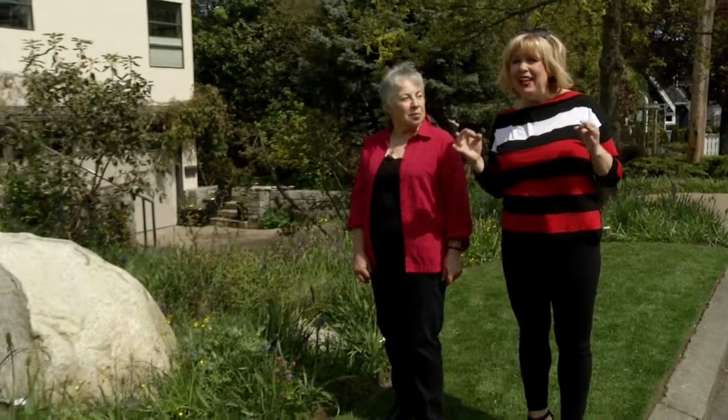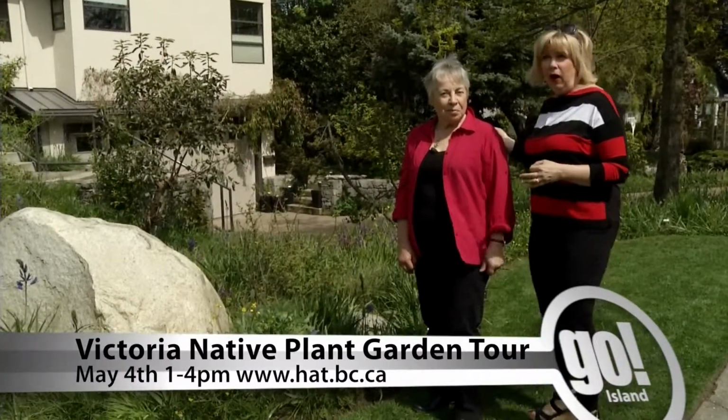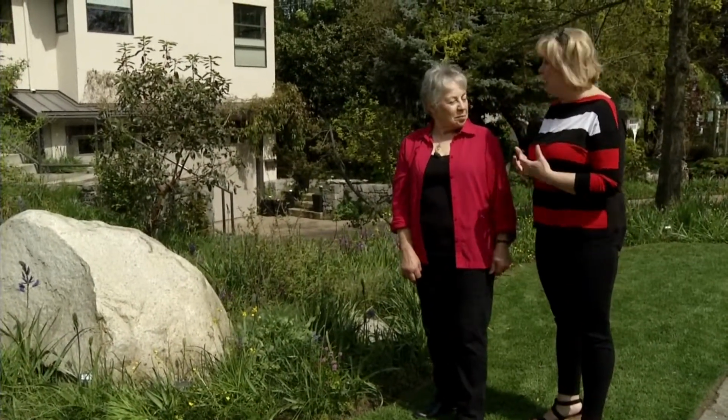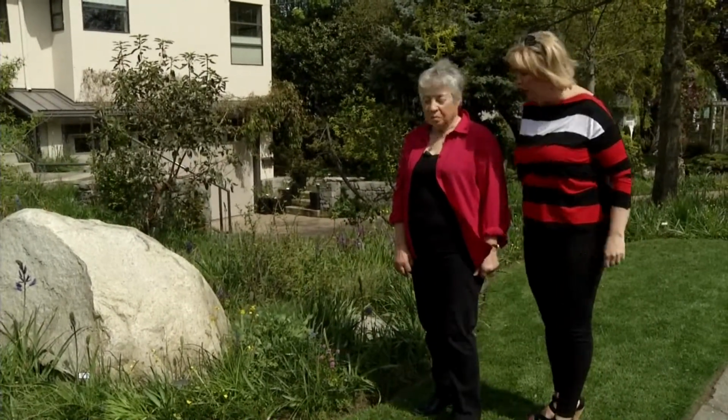From farms in the Cowichan Valley to native gardens in beautiful Victoria, we have it all here on the West Coast. And if you want to learn more about our native plants, there is a native plant garden tour this Sunday, 1 to 4. Louise, you are a big part of this event. You are such a brilliant keeper of our native plants, but you're such a good teacher. Tell me about some of the plants that you have in your garden here.